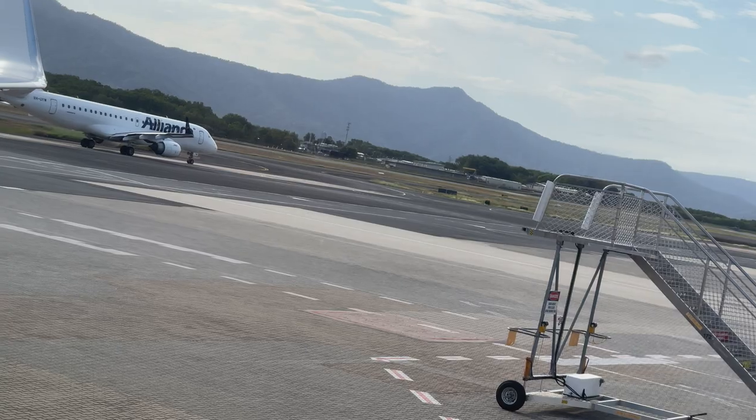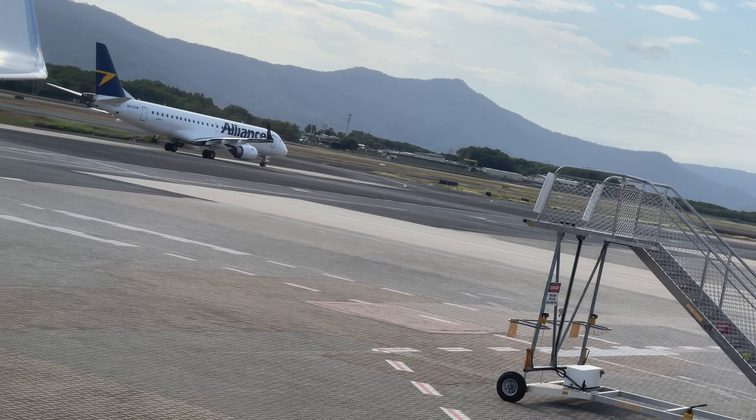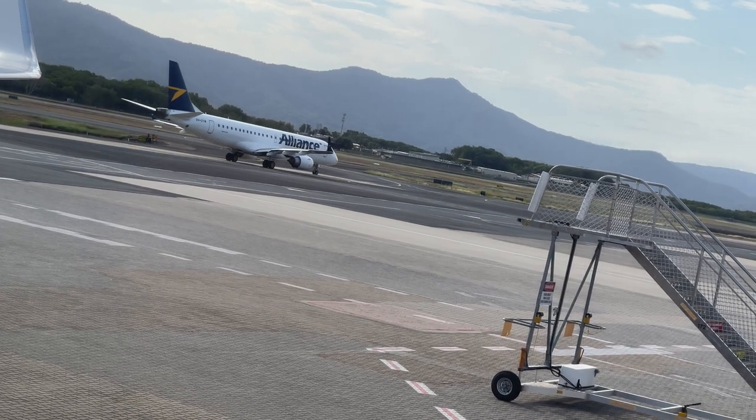That's a QantasLink Alliance E190, also heading to Adelaide, but running more than 2 hours late.